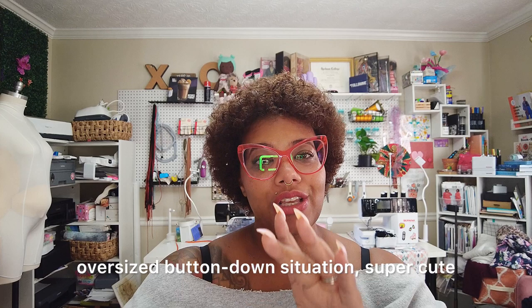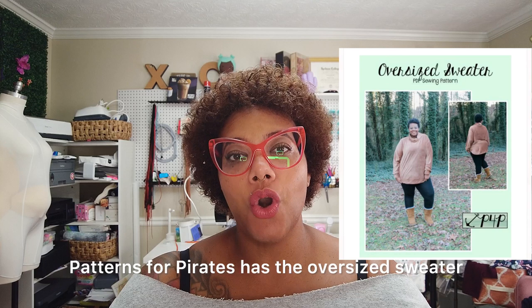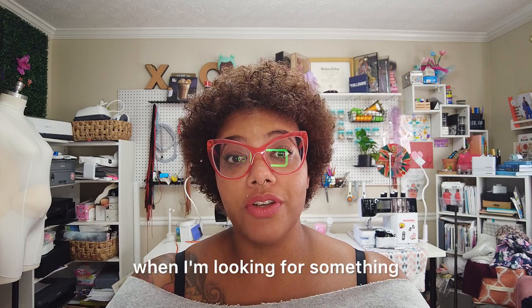Super cute. Both of these are going to be dropping for Made for Mermaids this season, probably in a couple of weeks. But if you're like, girl, I need to make something right now, Patterns for Pirates has the oversized sweater as well as the modern sweater. Both of those are my go-tos when I'm looking for something that is oversized in nature for both myself and my kids.